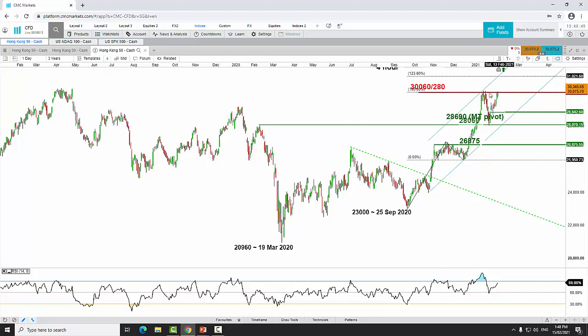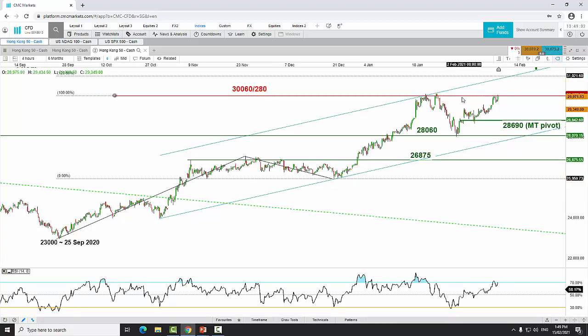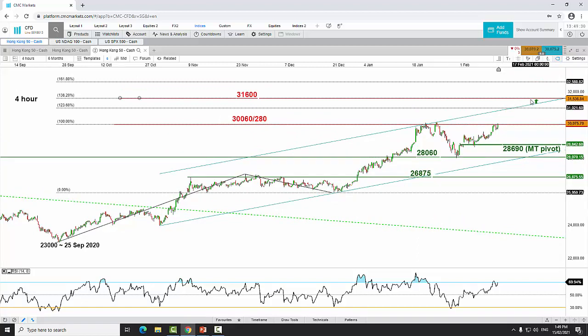With the positive configuration seen on the daily RSI, on the 4-hour strategy chart we are now anticipating a potential bullish breakout from here. The way it has evolved from the low of 30th of Jan, it has started to shape a series of higher lows and higher highs. So we could tighten the key medium-term pivotal support for this week to 28,690, looking for a potential break above 30,060 / 30,280 to see further upside, targeting in the first step the next resistance at 31,600 level.